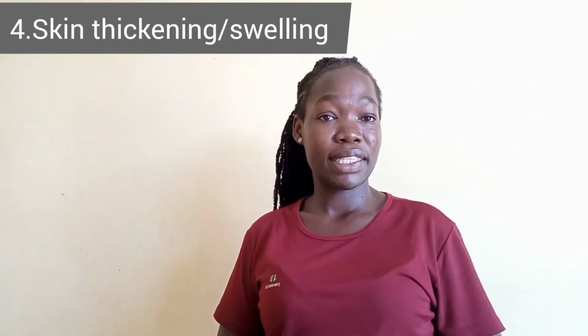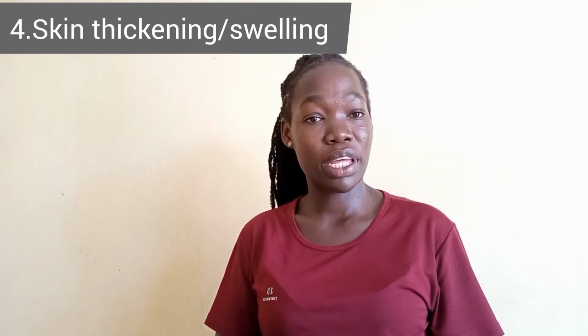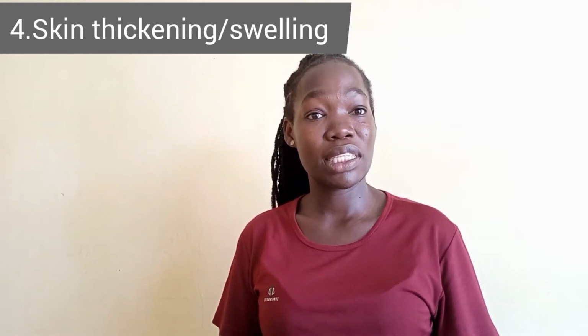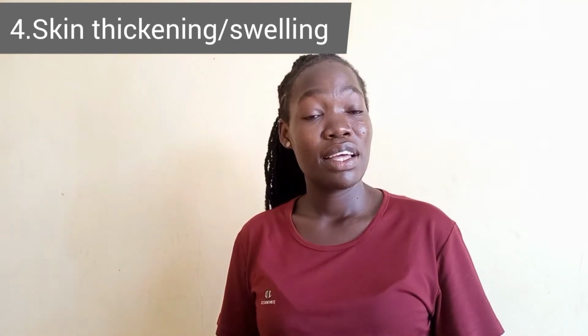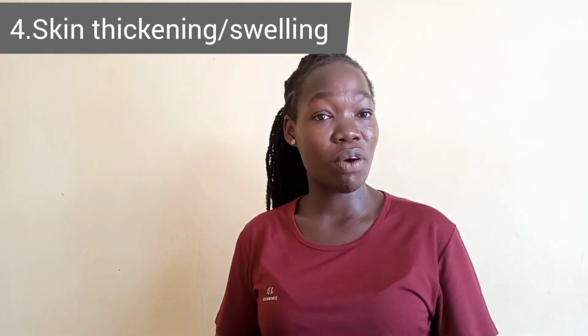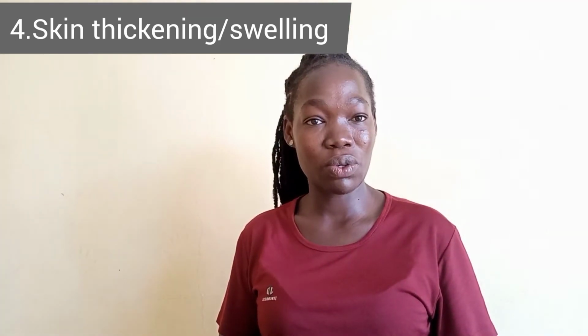The fourth one is thickening or swelling of any parts of the breast. It can be on the nipple or any other parts of the breast. This is also a sign that should really worry you. If you realize that there are some swollen parts of your breast and it doesn't go away with time, then you really need to go and see your doctor.